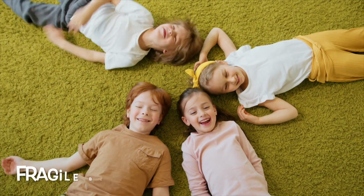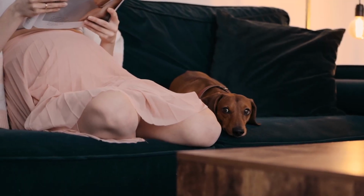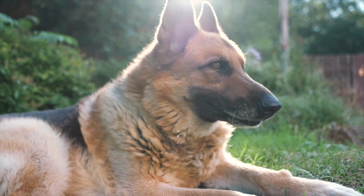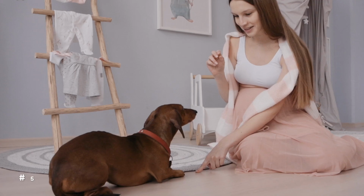This is because their long, fragile backs could be injured if they are not handled well. If properly socialized, Doxies usually get along with other pets, but they can be scrappy with unfamiliar dogs, and may find themselves in a dangerous situation if their opponent is sizable.